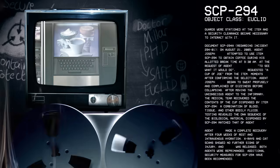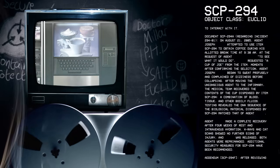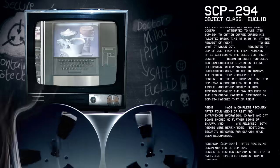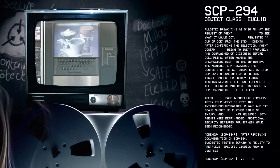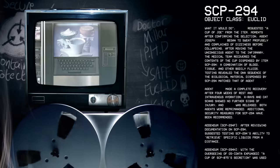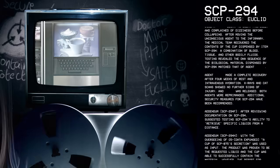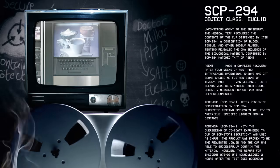After moving the unconscious agent to the infirmary, the medical team recovered the contents of the cup dispensed by Item SCP-294, a combination of blood, tissue, and other bodily fluids. Testing revealed the DNA sequence of the biological material dispensed by SCP-294 matched that of Agent Joseph. He made a complete recovery after 4 weeks of rest and intravenous hydration. X-rays and CAT scans showed no further signs of injury and he was released. Both agents were reprimanded. Additional security measures for SCP-294 have been recommended.